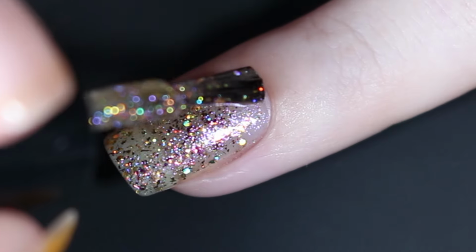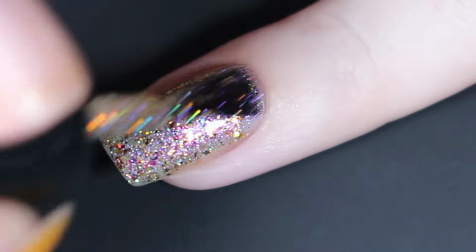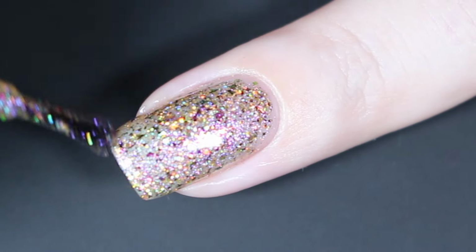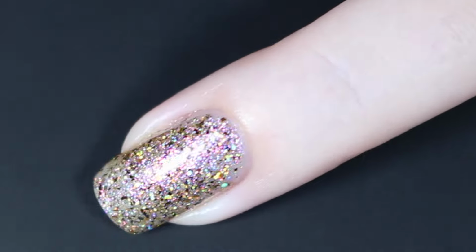So here is the second coat. It does go on really easily. You don't really have to manipulate the flakes that much, and that shimmer does help it be opaque a little bit quicker. At two coats, it is still a little bit sheer for me though, so I'm going to let this dry and then come back in for a third coat.